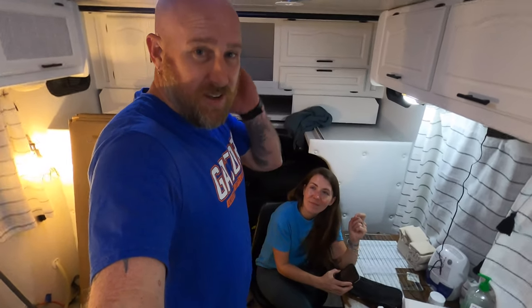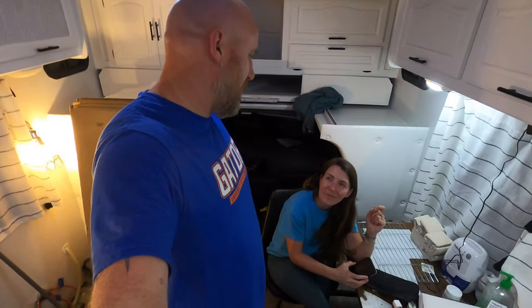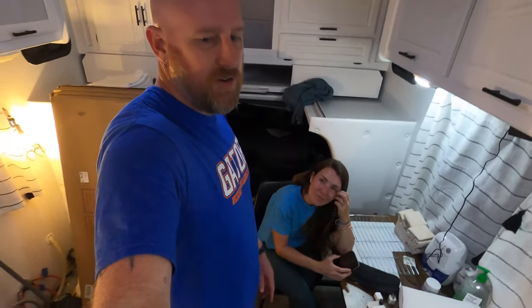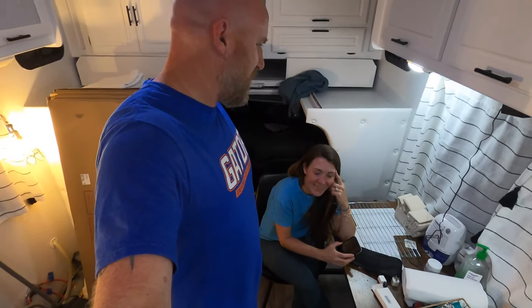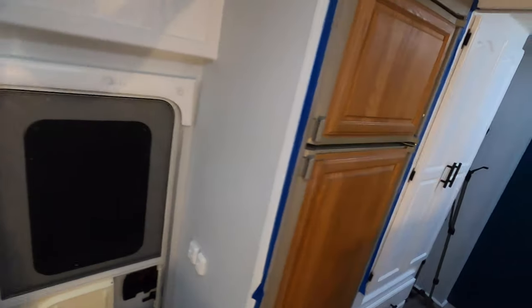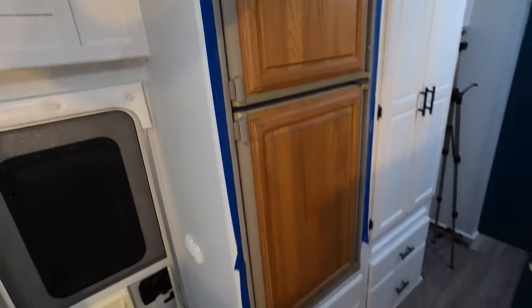I will say the little things in this camper are coming along. We're getting there. Got to add one thing to your list tomorrow: paint the doggone refrigerator door. That's a sore thumb right now because the wood color doesn't even match. Got it all taped off. It's ready to go.